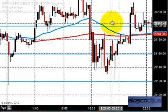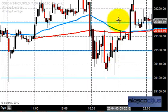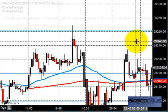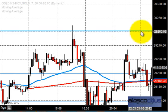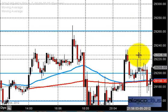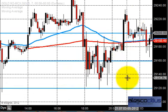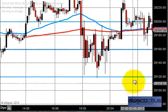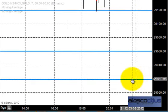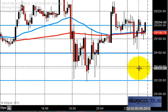Two important things we should note: this is providing a good support at 29,120, and the market is not staying above 29,260. If the price continues to stay below this 29,260, it is quite dangerous, as the market can break 29,120. You can see a drop down to 29,020. So till those zones it is good for buying in gold, but we need to follow the support and resistance very carefully.